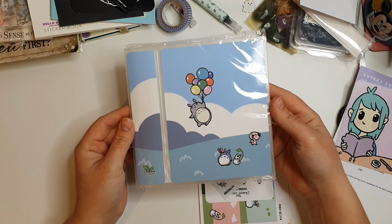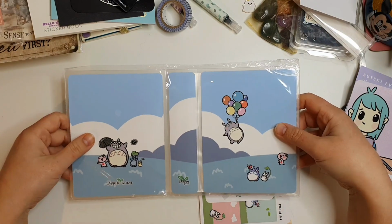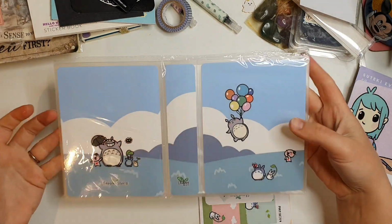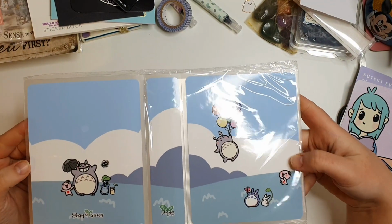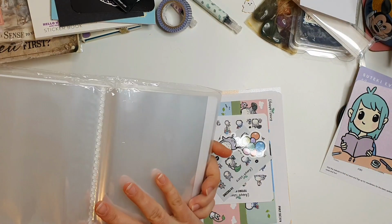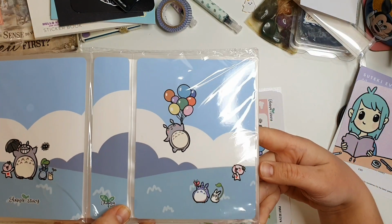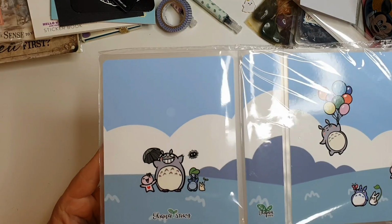What did he do? Ordered me a sticker album. Because I don't store my stickers like this anymore. But because it's a present and now I've got it, I'm not letting it go for love nor money. So I think I'm going to find a different use for it. I might use it as a photo album or a mini journal book or something. But it's the Totoro with the balloons.